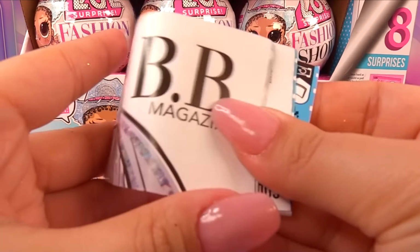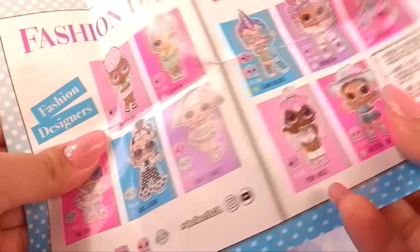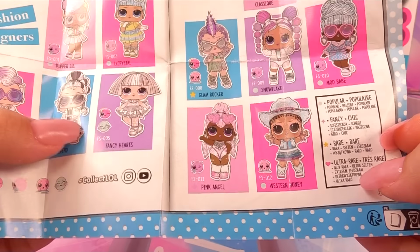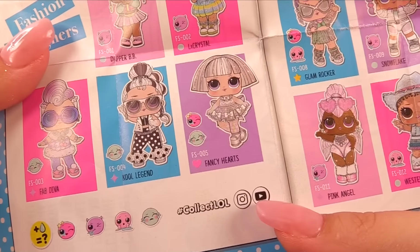So who was this? I think we have a poster of her back here. Wow, look at her. She's on the cover of Fashion BB. Is she our ultra rare? She is. She is our ultra rare. We got her on the first try. I have a feeling this is going to be a very lucky box. So this was Fancy Hearts.